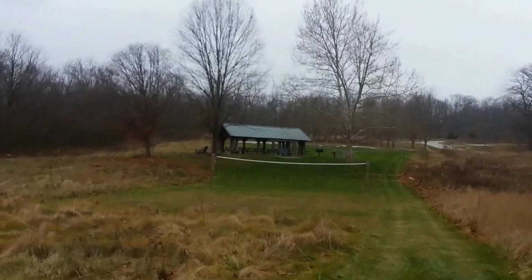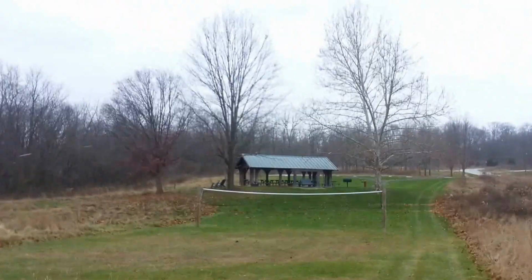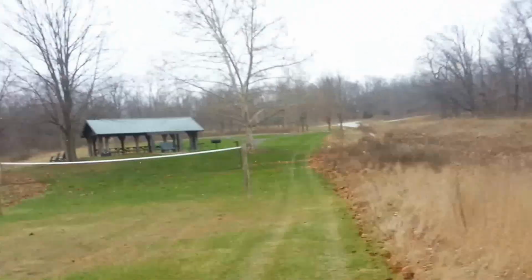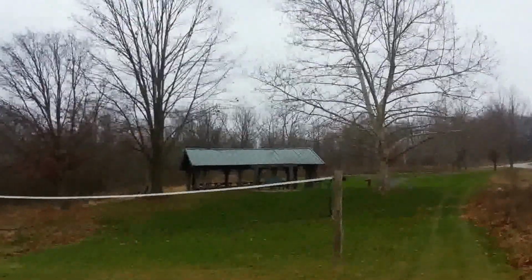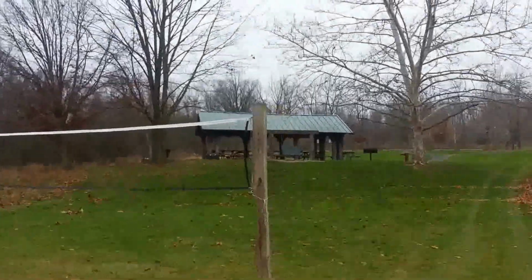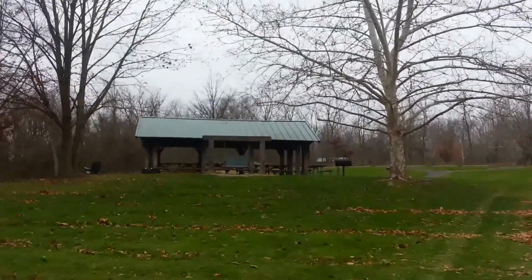Here's a volleyball area. It's not sand or anything, it's just grass right here. This is one of the reservable shelters on this side of the park. There's around, I think, 3 or 4 on this side of the park, I believe. A little swing set over here. Sorry about the finger getting in the way, but yeah, this little swing set right here.